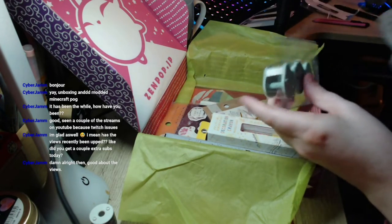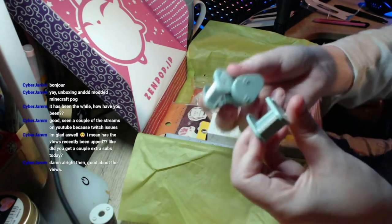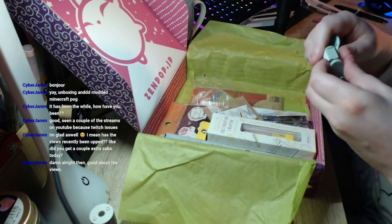Okay, and this here is the little canisters or dispensers, whatever you want to call them.